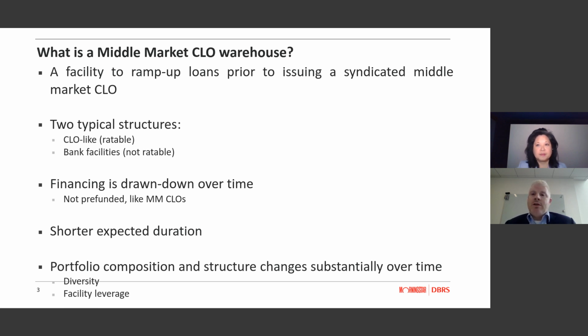So a middle market CLO warehouse, not surprisingly, is a facility typically used to ramp up loans prior to issuing a syndicated middle market CLO. Most syndicated middle market CLOs are mostly or fully ramped by the time they're marketed, maybe 60 to 75% ramped. And a warehouse facility typically comes before that to provide a ramp up for that portfolio.